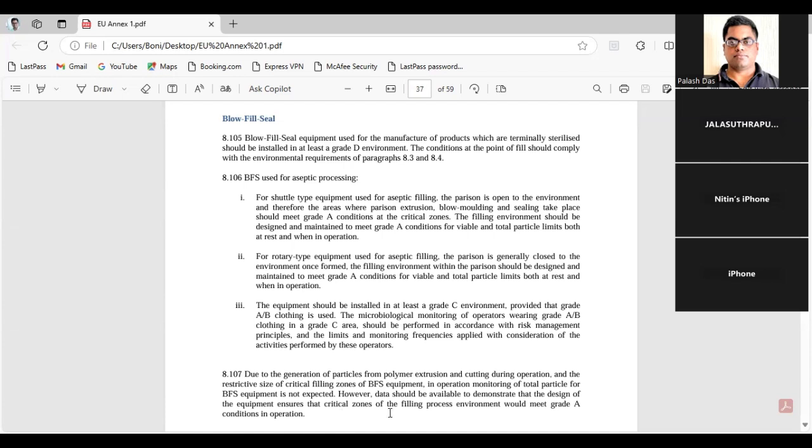So they mention, however, the data should be available to demonstrate that the design of the equipment ensures the critical zone of the filling process environment would meet a grade A condition in operation. So you need to challenge your design, the way your filling stage and your entire filling line is designed. It should be able to meet the expectations.